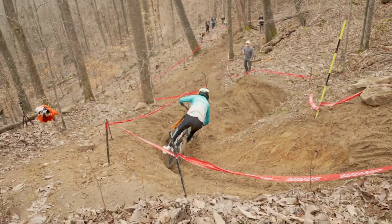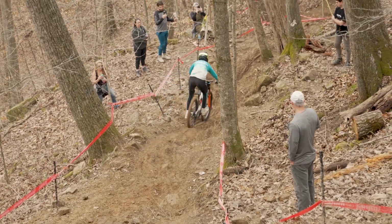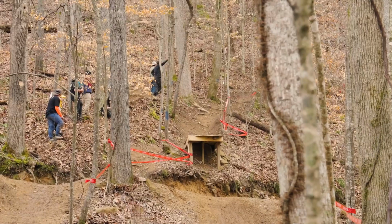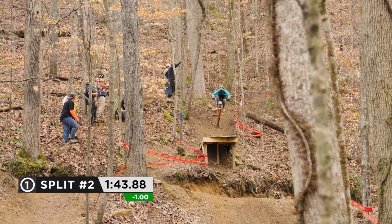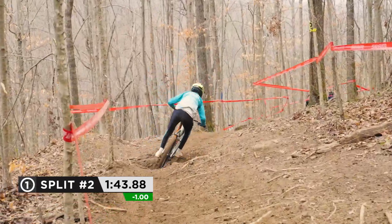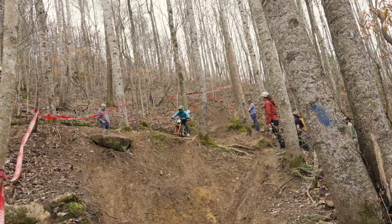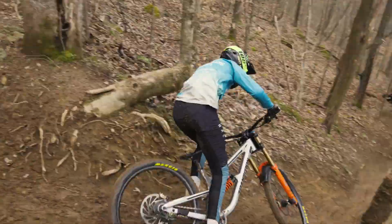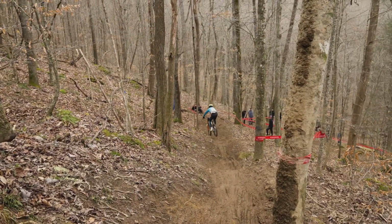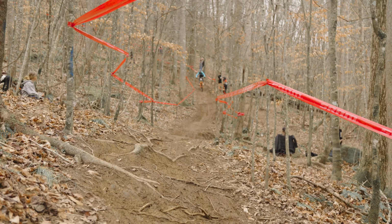Yeah, the technique is beautiful to watch. Stays super high, allowing the bike to drift down, getting those catch ruts. Split number 2 coming up. Oh, and he's up by a full second now. It's 1:43.8. I like what I've seen there, Drew. That was a bit of an inside line gapping in. Showed a ton of commitment into that left-hand corner.